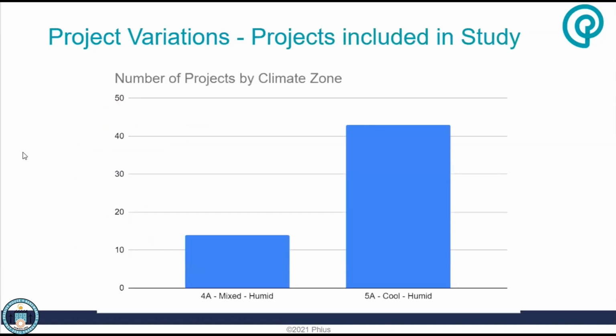So based on this, we're looking at about 15 projects in climate zone 4A, and we pulled about 42 or 43 projects from 5A. So those are the two different climate zones we're looking at. It's a little bit more heavily weighted towards 5A in terms of the projects we looked at, but that's just a general trend that we see. Colder climates are more concerned about passive building strategies than the warmer regions. But in 4A, we have a good chunk of projects that we're looking at.